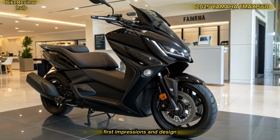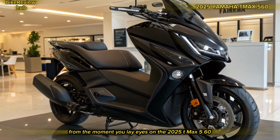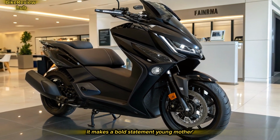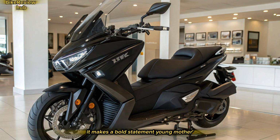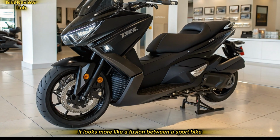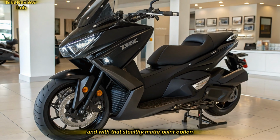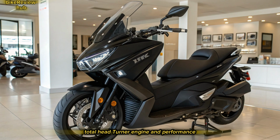First impressions and design. From the moment you lay eyes on the 2025 TMAX 560, it makes a bold statement. Yamaha has sharpened the styling even further this year. The aggressive front end, angular bodywork, and signature LED lighting all scream premium. It's hard to even call this a scooter. It looks more like a fusion between a sport bike and a commuter. And with that stealthy matte paint option, total head turner.